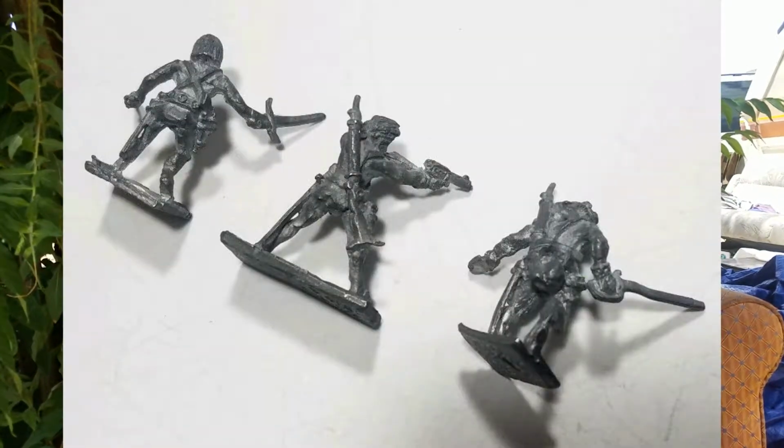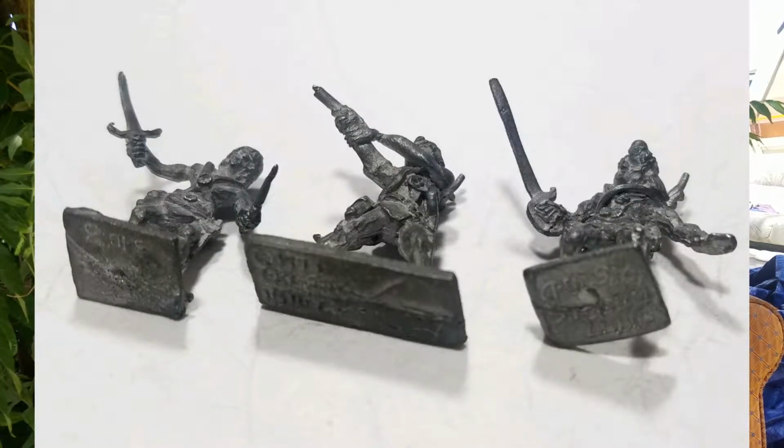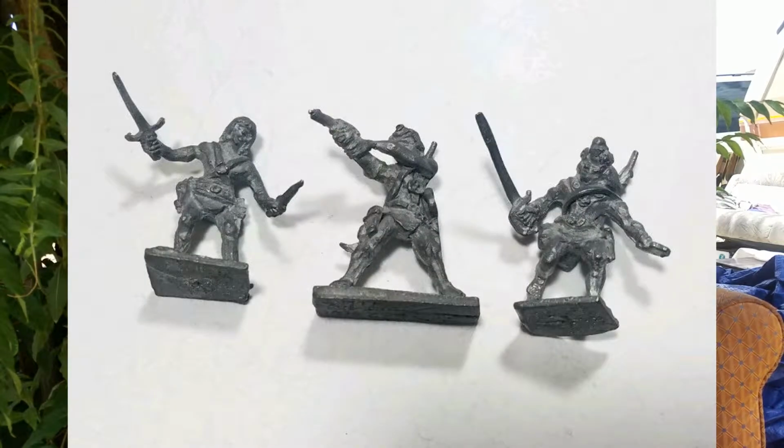Awesome. One of my favorite finds ever. Even though I didn't make like $1 million off of it, there's some stuff I'm just super excited to find. And that's all I got for today.